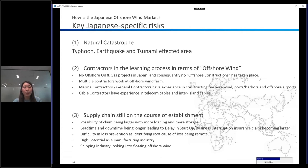But Japan has a top-level manufacturing industry, which will definitely help the establishment of the supply chain. And we have a reputable shipping industry that will help from the floating offshore wind aspect as well. So I have gone over the current status and what we think are the key risks of the Japanese market. And now we would like to show what Tokio Marine provides to the market.